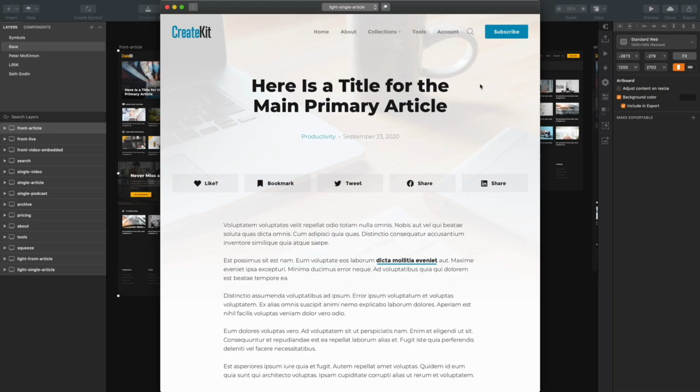However, if you're going to be doing a lot of written content, you could just use the lighter theme, and that kind of takes care of itself. So as you can see, here is what an article would look like using the lighter version of the theme, and then doing a blog article.